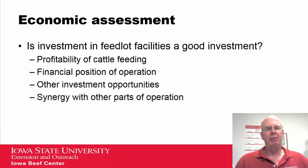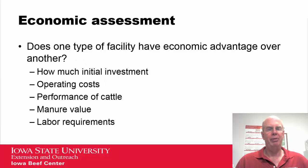So as far as an economic assessment, when we look at if a feedlot facility is a good investment, we're going to be looking at profitability of cattle feeding, what the financial position of the operation is, are there other investment opportunities, and synergy with other parts of the operation would all be considerations determining if this is a good investment or not, primarily profitability of cattle feeding and how competitive that operation can be.